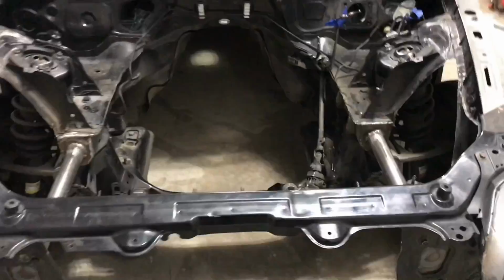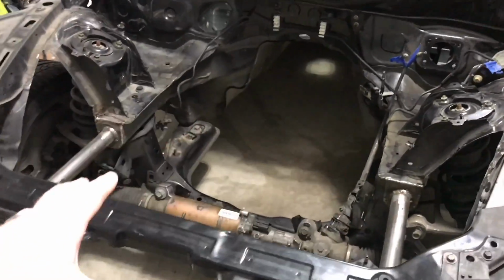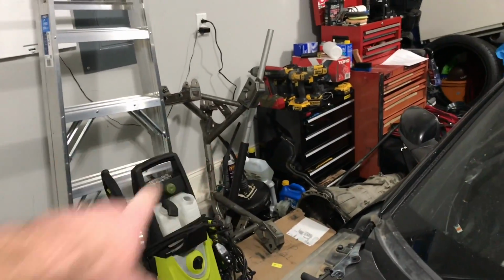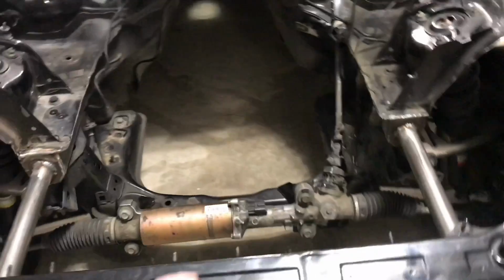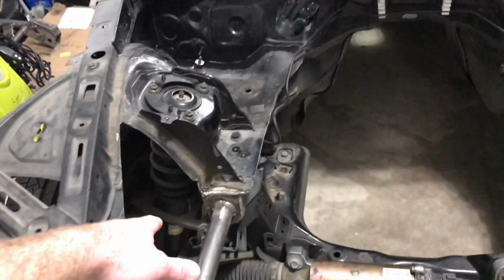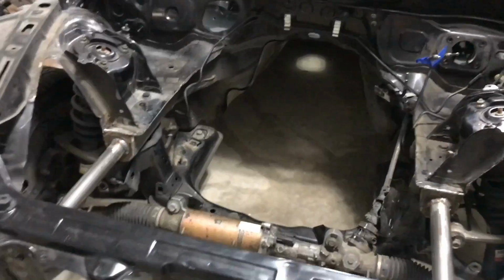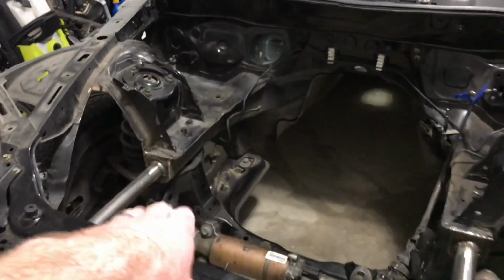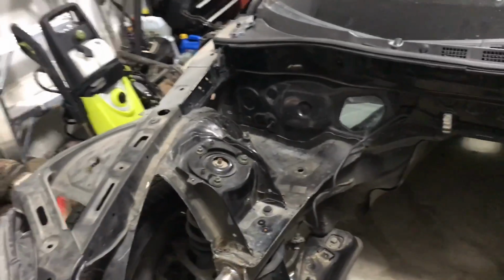But having it back in the garage is awesome, because right over there we got the new subframe chilling, and I will be getting this one out shortly. That takes some of the suspension apart. Really want to get the weight so I can figure out what the difference is between this one and the new one.